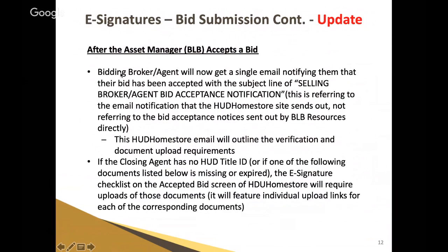Refer to the screenshot below. After the asset manager accepts a bid, the bidding broker will now get a single email notifying them that their bid has been accepted, with the subject line of Selling Broker Agent Bid Acceptance Notification. This is referring to the email notification that the HUD Home Store site sends out, not the bid acceptance notices sent out by BLB Resources directly. This HUD Home Store email will outline the verification and document upload requirements.